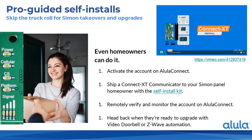But one of the things we have right now, obviously, is that different states are experiencing different levels of stay-at-home or return-to-work type orders. And so you may have customers out there who are not looking to have someone come in their home right now. And one of the things that's so great about the Connect XT is we've actually made it so that you can guide the customer to install it themselves in their Simon, and so that you don't even have to actually visit the site. So, Paul, talk about just how easy this is.